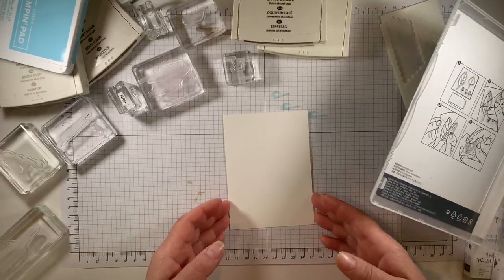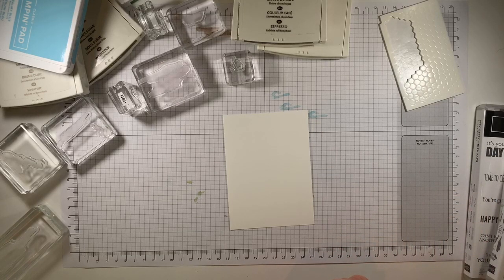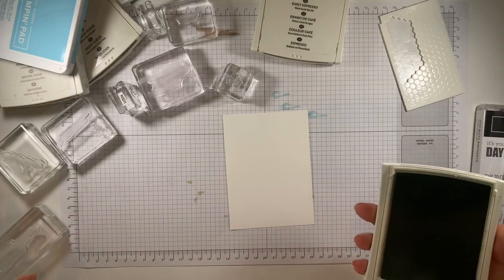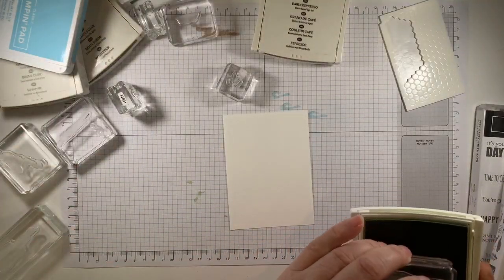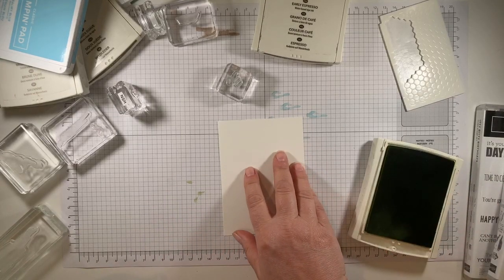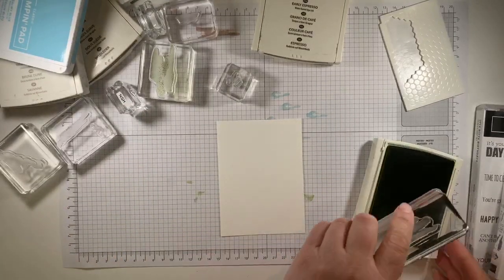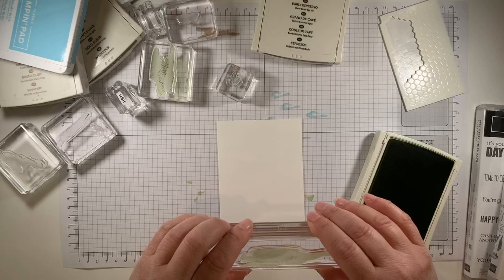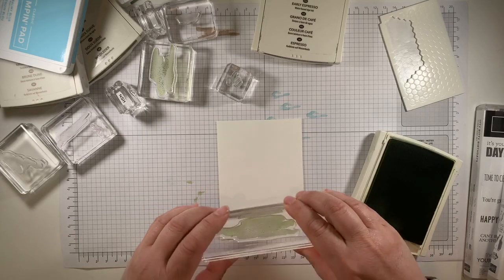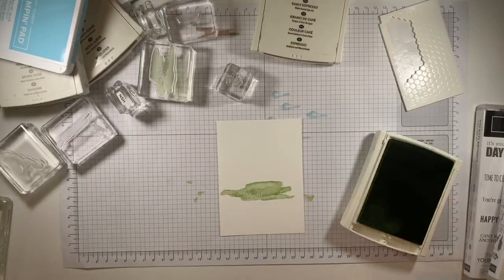There's another piece. And I'm going to do a patch of grass. How do I not know what I'm doing here? I just don't know what I'm doing. Here we go. Let's try this one. Okay, patch of grass.